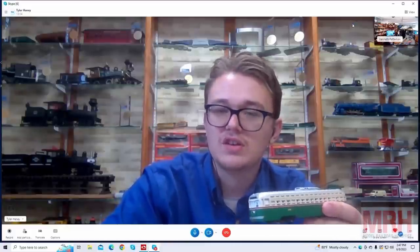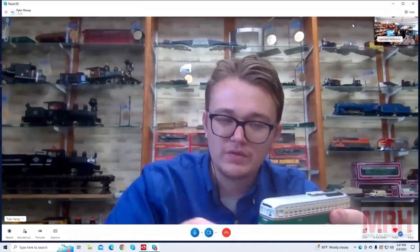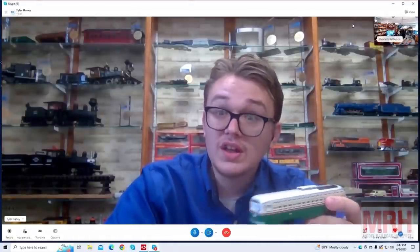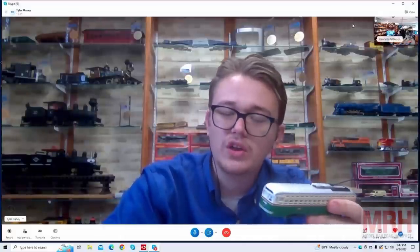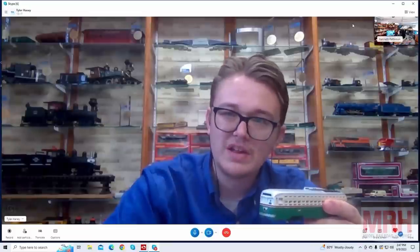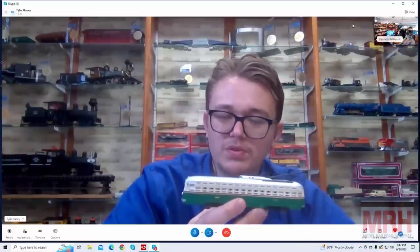We realize not everybody wants to have DCC and sound in their trolley. They kind of just want a simple version that they can run however they want. So this is for the non-DCC trolley fans out there. So we have four paint schemes for these. We have the classic Philadelphia Transportation Company.